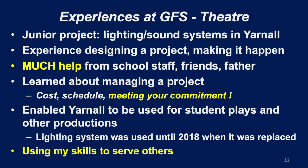The point of that project was to enable the Yarnell Auditorium to be used for plays and other productions. At that time, we were really starved for space. Poli Auditorium was very busy, so that allowed us to do some productions that we wouldn't otherwise have been able to do.